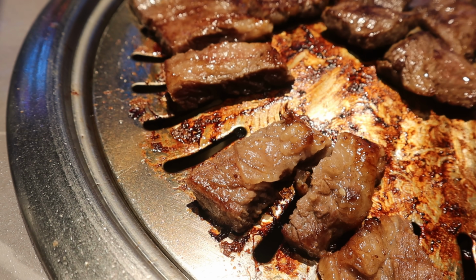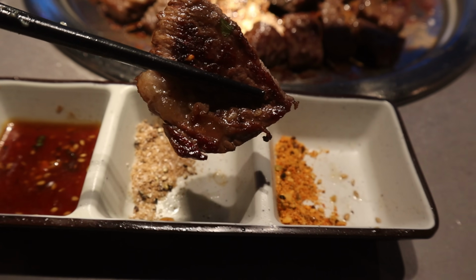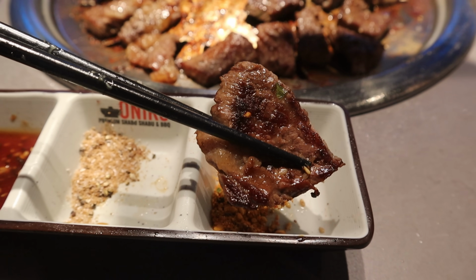That tastes almost like the one that you would find in all-you-can-eat Korean barbecue restaurants. But yakiniku is essentially the Japanese version of Korean barbecue, so that's why there are similarities, but also some differences as well. Maybe with the non-marinated short rib, I'll try it with some of this Chinese pepper. Yes. Now it tastes like something out of a Chinese barbecue restaurant.